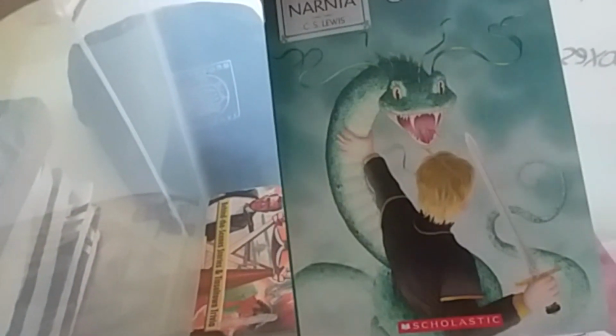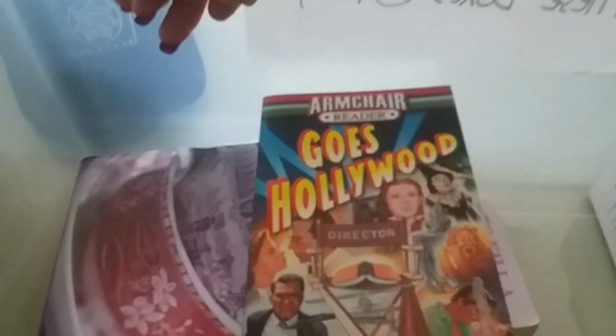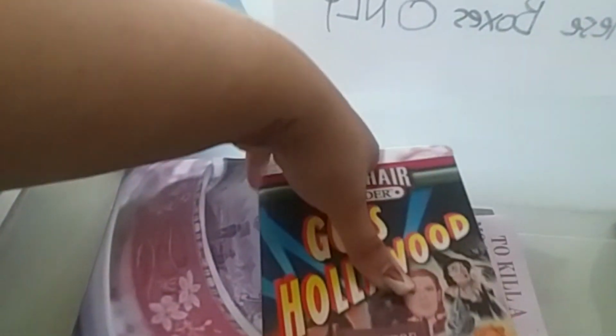Oh, look. Another Hunger Games. Wowie caboodles. So much hunger, so much game. Okay. The Chronicles of Narnia, The Silver Chair. I don't remember reading that one, but that'll sell. Armchair Readers Goes Hollywood. That might sell. That could probably sell at the store. Flea Market Finds and How to Restore Them. Oh yeah, I remember my sister said she picked this up. It's just a real cool book on how to restore stuff, basically. That'll probably sell at the flea market.